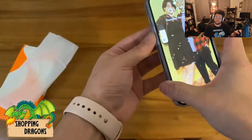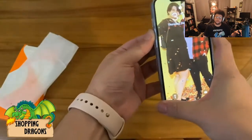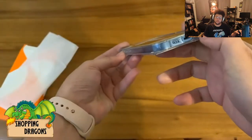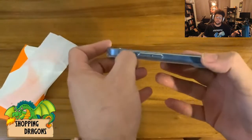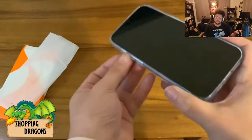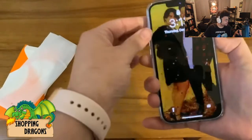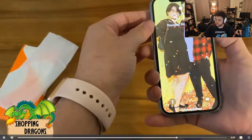As far as the buttons go, as you can see, it's changing the volume and stuff, so it's working. It's accessible. The speaker, mic, and lightning ports, as well as the mute button, are very easily accessible. You don't have to struggle to get in there.